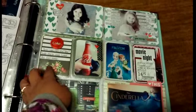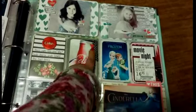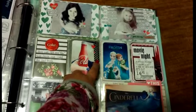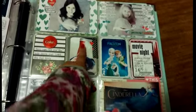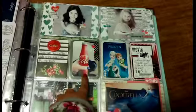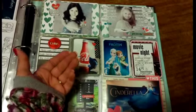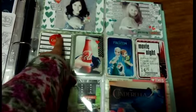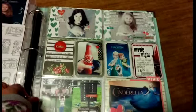These two are Gossamer Blue cards as well. Some more of the puffy hearts, some washi tape from the dollar section at Joann's. This is just a picture of this awesome Coca-Cola aluminum can that's shaped like a bottle. I thought it was really cool. My husband smashed the top for me so I could use it over here with my journaling.